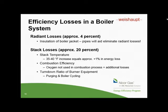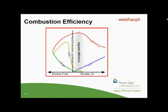Another aspect as far as stack gas losses are concerned is the turndown ratio of the burner equipment and certain behaviors such as purging and boiler cycling, which we're going to touch on a little bit more as we move on here. This particular illustration shows us where the highest efficiency is actually located.